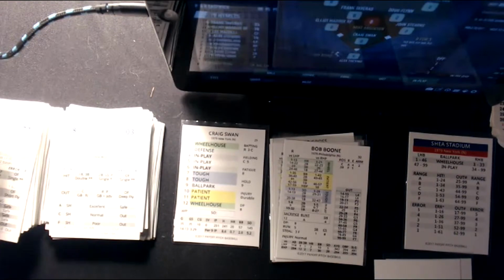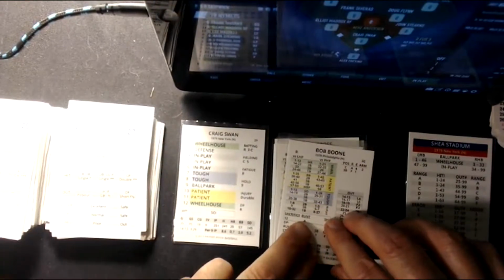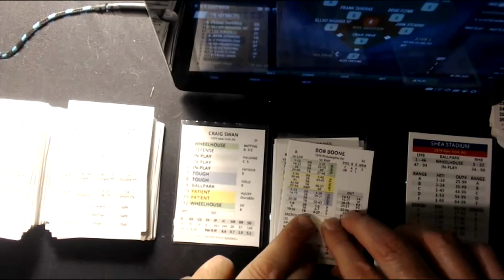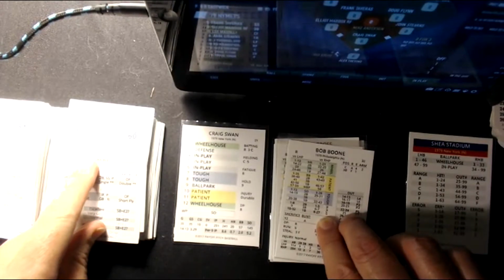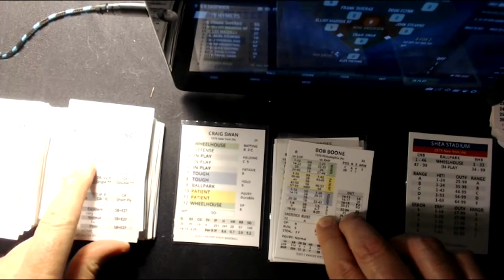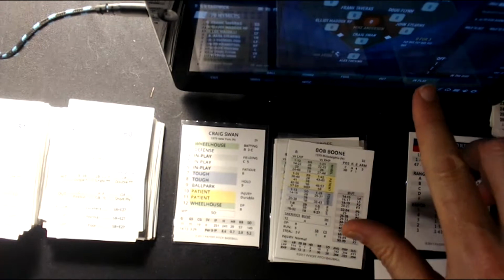So Mike Anderson is second base. That's a 6. That's in play 27. Bob Boone, in play 27. That's going to be a base hit. Holy smokes. And runner on second scores. They're waving home Mike Anderson. The throw to the plate, not in time. This ball game is tied.